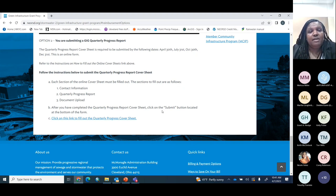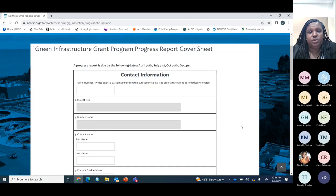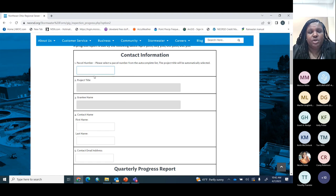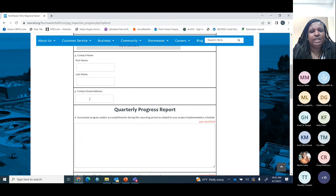So with that said, for the quarterly progress report, it's only one step. It's the online cover sheet. It looks very similar to the reimbursement. Again, your parcel number goes in here and then you type it out. Then your information will pop up. You fill out your contact information for 4 and 5.